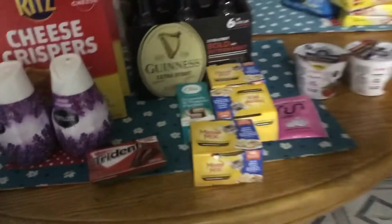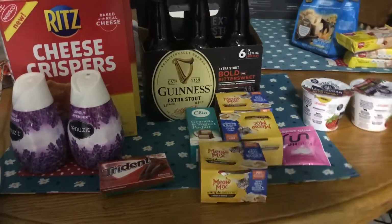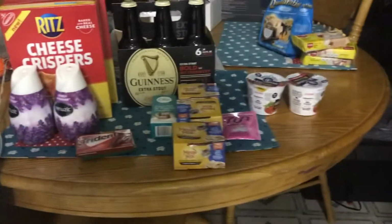So the last thing is the Meow Mix. These are the double packs, the simple servings. Them are 78 cents, and when you buy three of them, you're going to get back 75 cents. So you just basically get one for free. My cat loves it. So that's basically it.